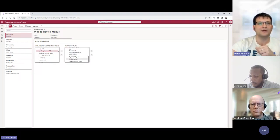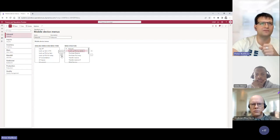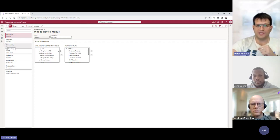Let's do it for another 2. Look up purchase order by item. I just show it so that you may see how easy it is. And look up purchase order by vendor. So only one button. Now all 4 items are on the available menu list. Let's save these changes, these settings, and go to the next configuration menu.